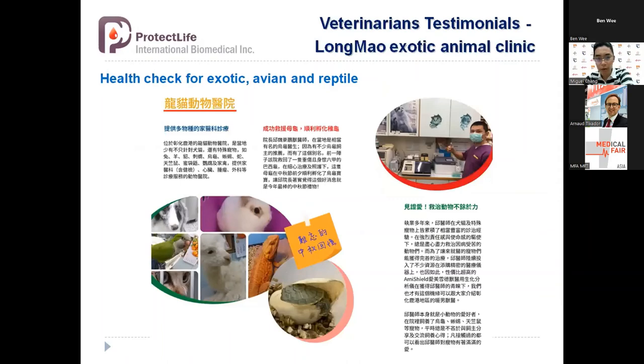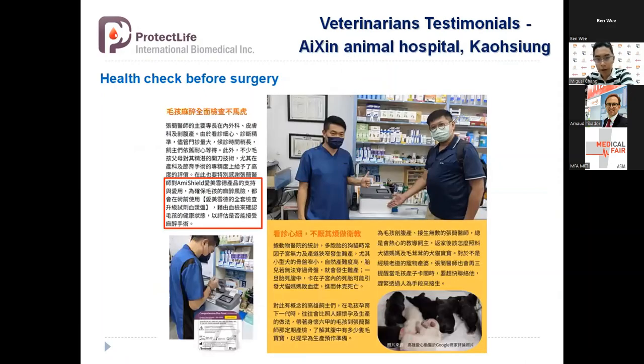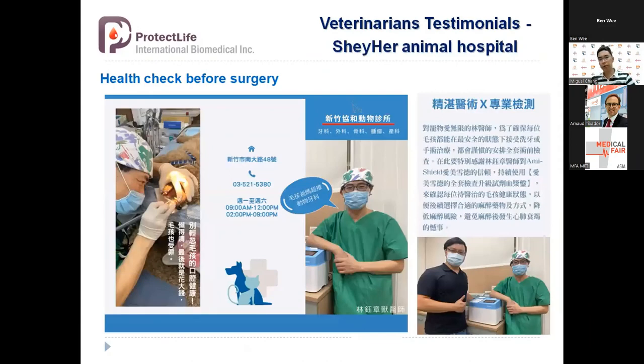Another exotic animal clinic in Taiwan sees rabbits, turtles, lizards, parrots, etc. Another customer in Taiwan uses our product to do blood tests before surgery. For surgery, they have to look at your glucose level, your kidney function or liver function. It's good to check for anesthetics before you can do the surgery. It's kind of like an SOP: health check before surgery, and health check before they do the oral examination or oral surgery.